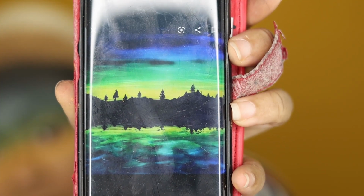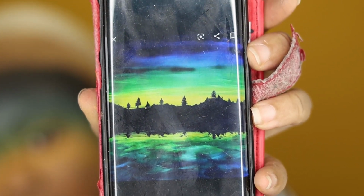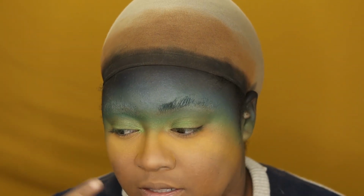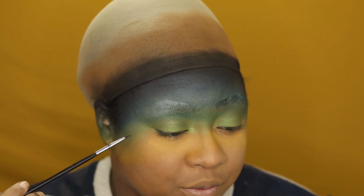Okay, so I want you guys to see my vision, right? This is what I was going for. Do y'all see the black to the dark blue to the lighter blue, the green to the yellow? That's exactly what I was going for. I'm going to draw the moon over here.